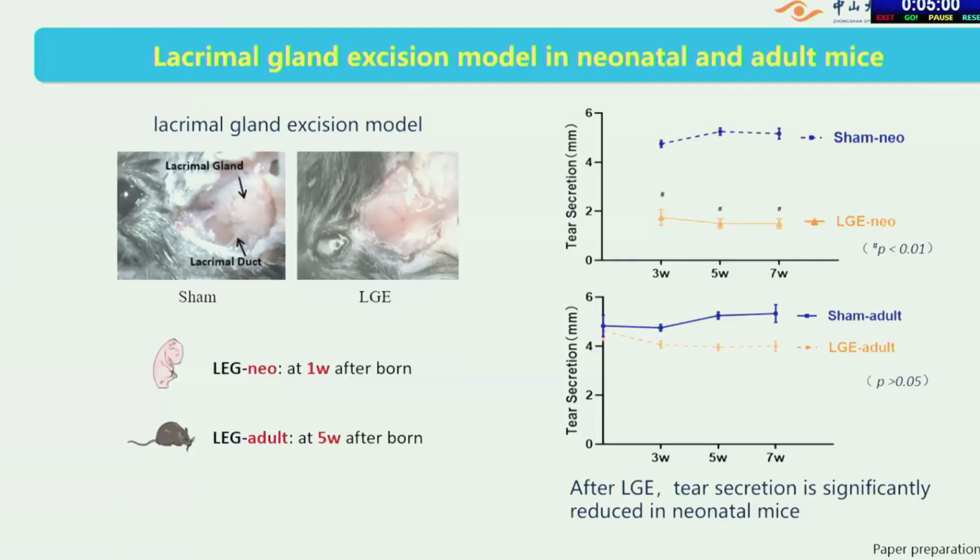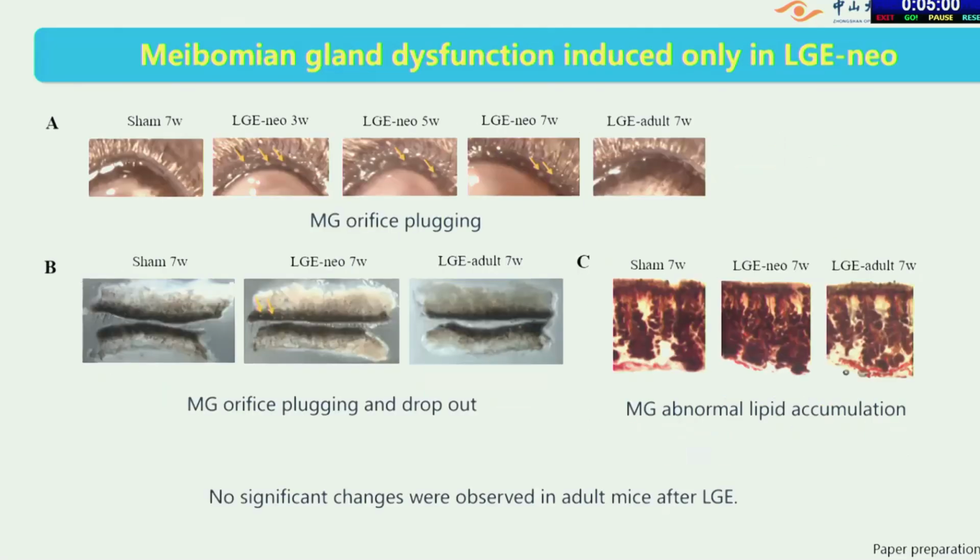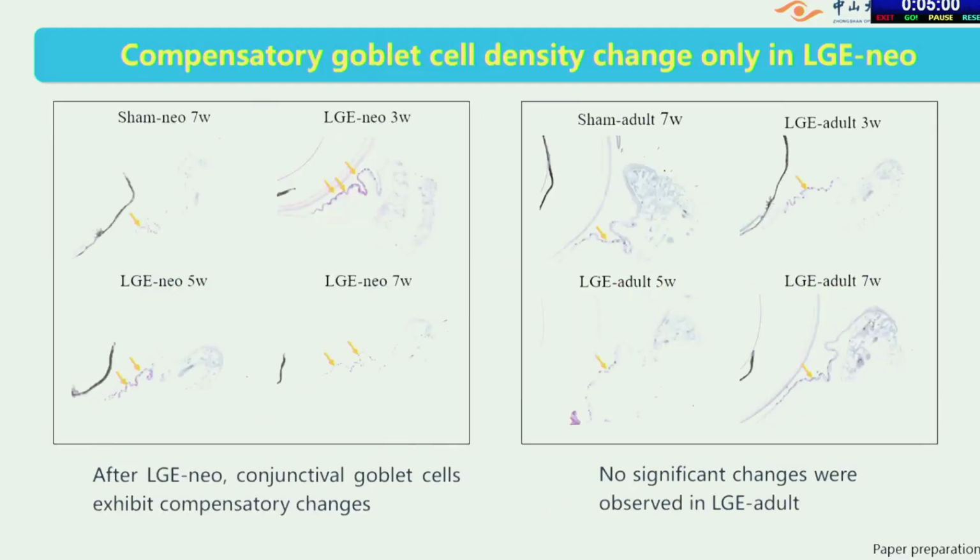After lacrimal gland excision, tear secretion was significantly reduced only in neonatal mice. Also, significant corneal epithelial defect was detected only in neonatal mice after surgery. Furthermore, meibomian gland orifice plugging, meibomian gland dropout, and abnormal lipid accumulation were detected only in neonatal mice after surgery. PAS staining shows a compensatory goblet cell density increase only in neonatal mice after surgery.